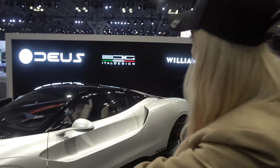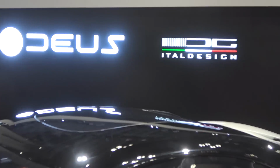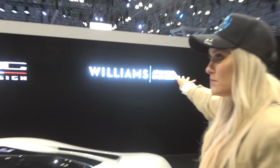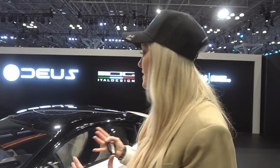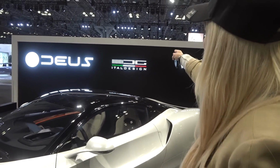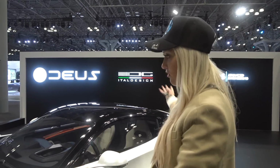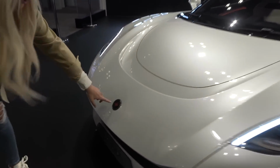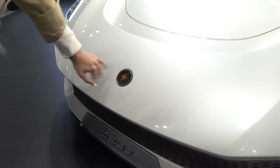This car is a collaboration between Deus, Ital Design, you guys know Ital Design, I've worked with them before, and Williams. So Williams is bringing in the electric technology to this car. Ital Design is involved in the design of it, and Deus is actually the founder of this car company. Look, here it is, Deus, and they've got a lightning bolt here as their logo. Now, I'll talk about that in a little bit more detail later.